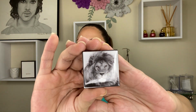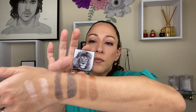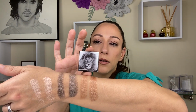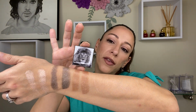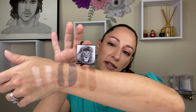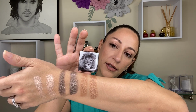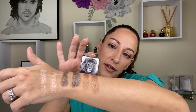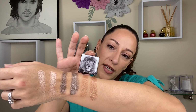Next is Lion. And again, the detail of these photos are just stunning. And this is Lion. So this is more of a bronzy shade. So this is dry and this is wet. With this specific shade, I will say wet, it looks a little darker. So that is not bad at all. Like I said, they do look more foiled wet, but this one in particular, it's a tad darker.